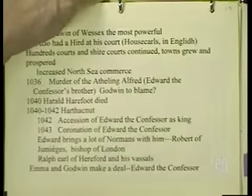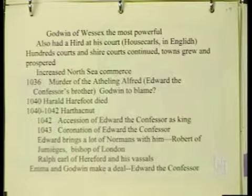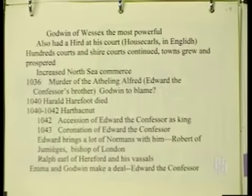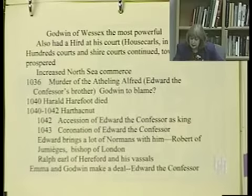In 1036, however, with the murder of the Aethling Alfred, Edward the Confessor's brother, Godwin was blamed for that, whether he actually murdered him or not. And I wouldn't put it past Godwin to have carried out that murder. In 1040, Harold Harefoot died, and at that point, Harthacnute became King of England.